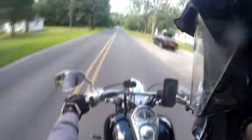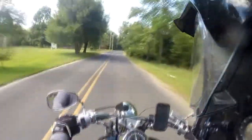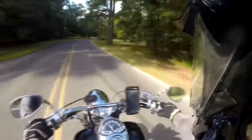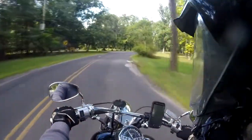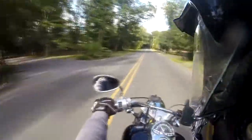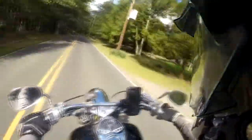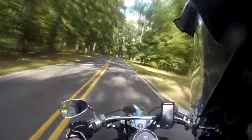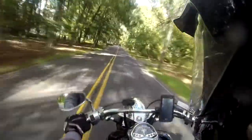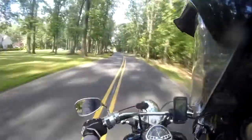It has like 15,000 miles. It's carbureted, 1300 cc, loud, nice pipes. And this bike I plan on keeping for a while, but then again I plan on keeping every bike I own for a while until I don't own them anymore. So the word on the street is that I'm definitely going to be keeping this bike for a while, but who knows. The FZ6, I keep saying the same thing about that, but then again, who knows.